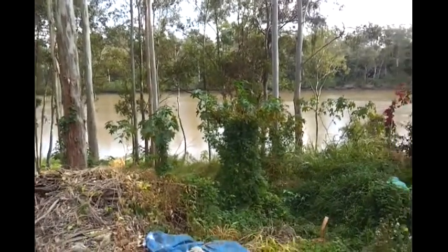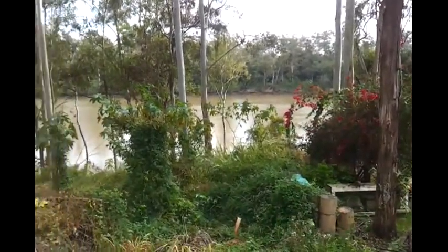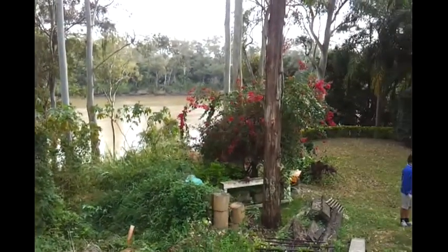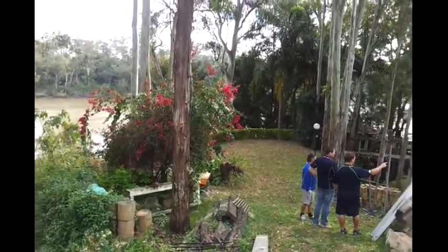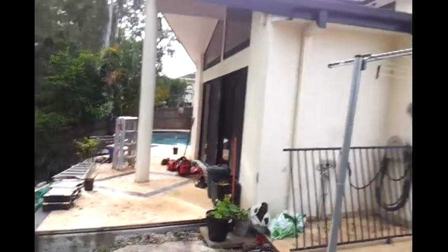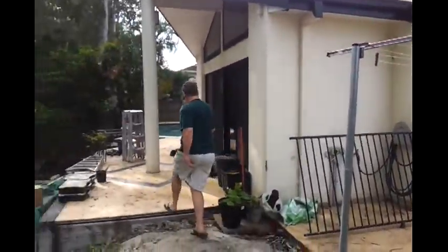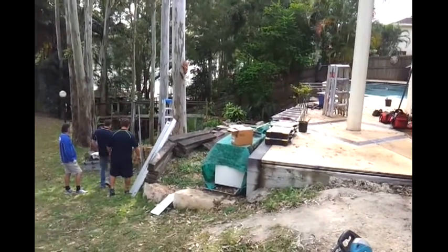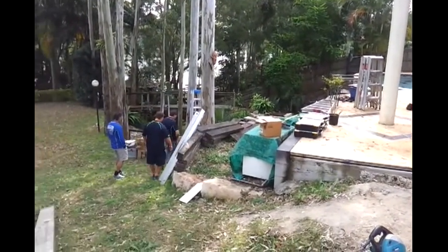Welcome to a new job at Westlake. We're obviously right on the Brisbane River here. This place in the 2011 floods got the bottom level of this two-storey place flooded, and what was here originally was a deck, but obviously it's been washed away.